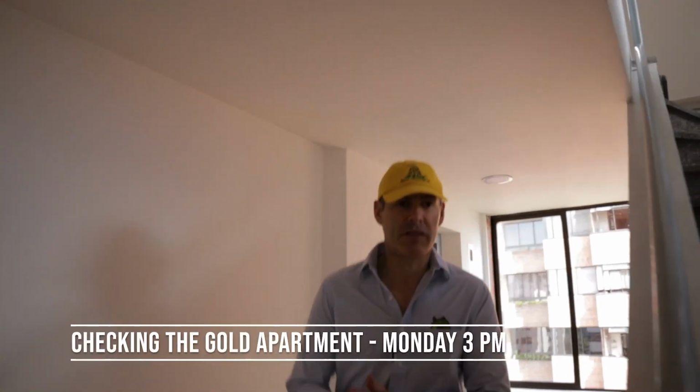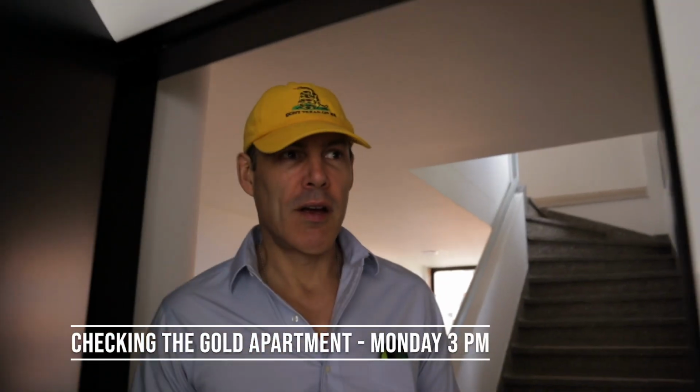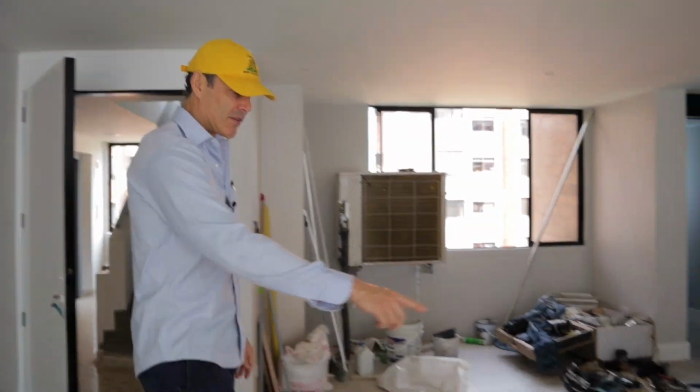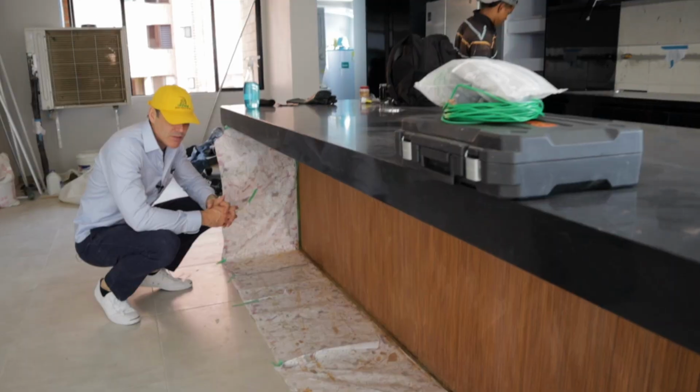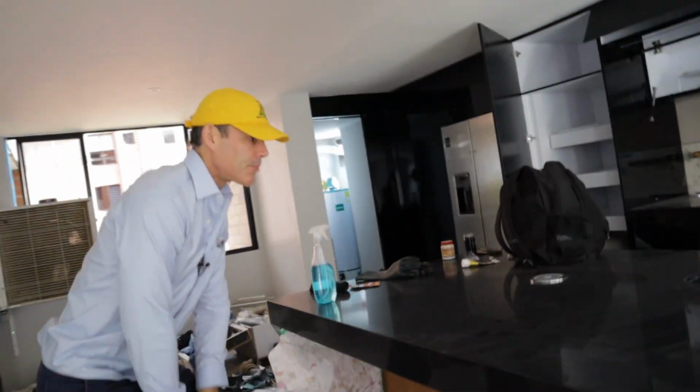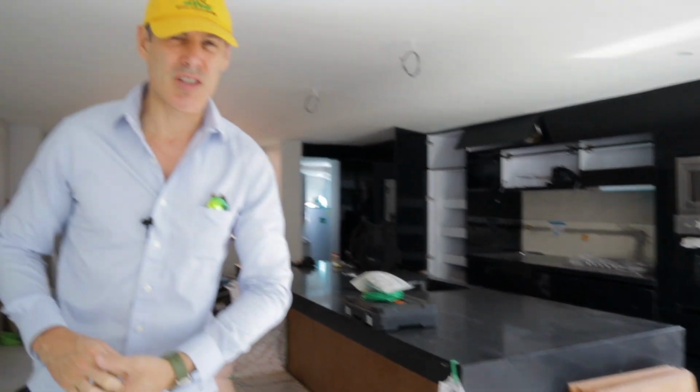Okay guys, so let's get into the gold apartment here. The first thing that we've got done here is this zebra wood. We've stained it. You can start to see what the color is gonna look like with this zebra wood. It's really gonna make it pop. We ordered the backsplash, but in shipment it got broken.